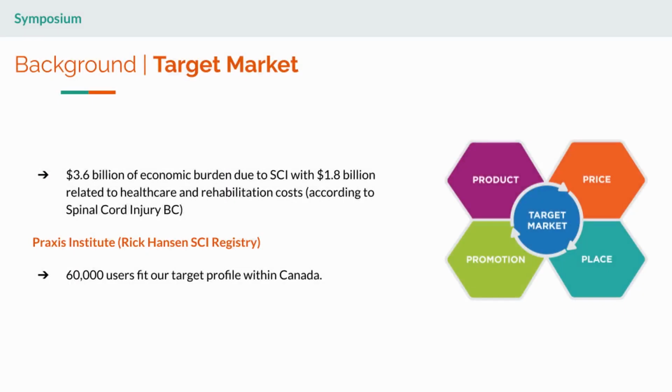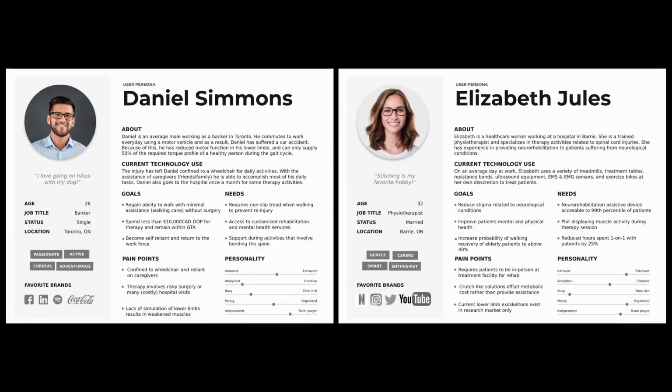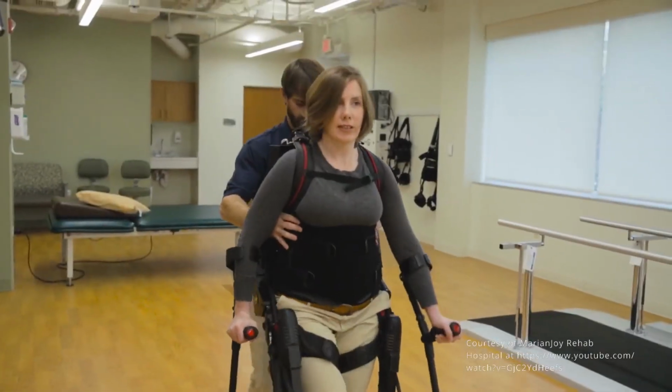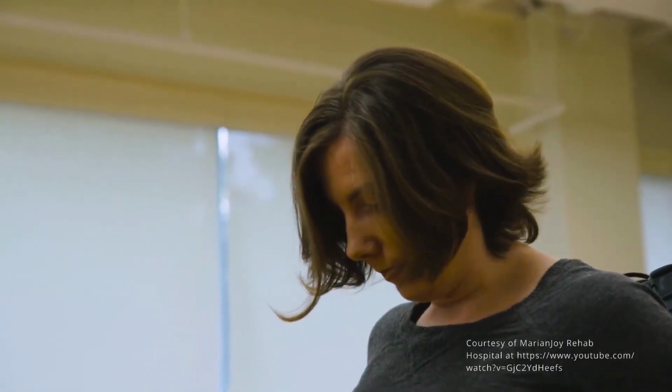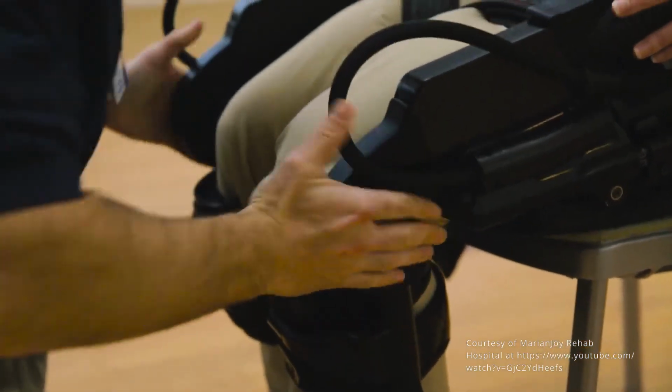Our design team aims to develop a product to help patients with incomplete spinal cord injuries. Using data collected by the Rick Hansen iSCI registry in 2019, we determined there are about 60,000 users who fit our target profile within Canada. Our team has used this data to build user personas to help build empathy between the targeted users and the design team. Current assistive devices, such as exoskeletons, cost upwards of $50,000 and most do not target the ankle joint.